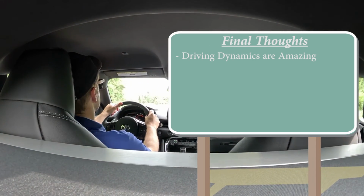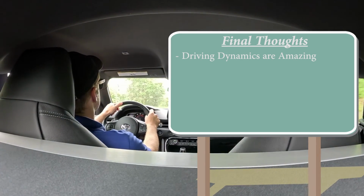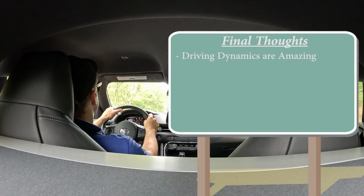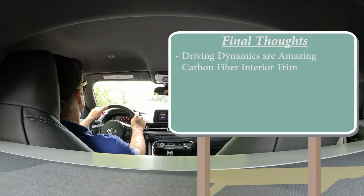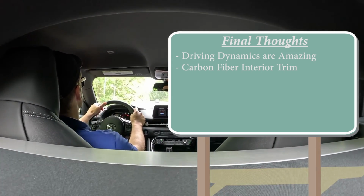Braking with the 60 to 0 in only 100 feet, that's absolutely nuts. Loved that firm braking feel. Steering feel is excellent as well. Weighted on the heavier side of things, it instantly points you in the direction that you want to go. So overall, like I said, the driving dynamics are absolutely amazing. Also love the authentic carbon fiber trim on the inside here. That's another big positive for me. I always like the real carbon fiber stuff.